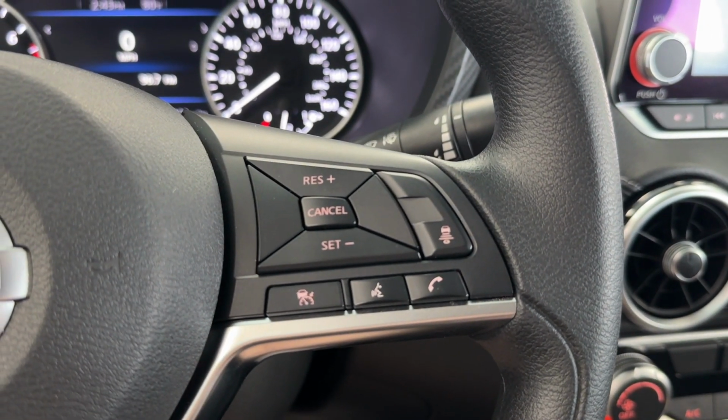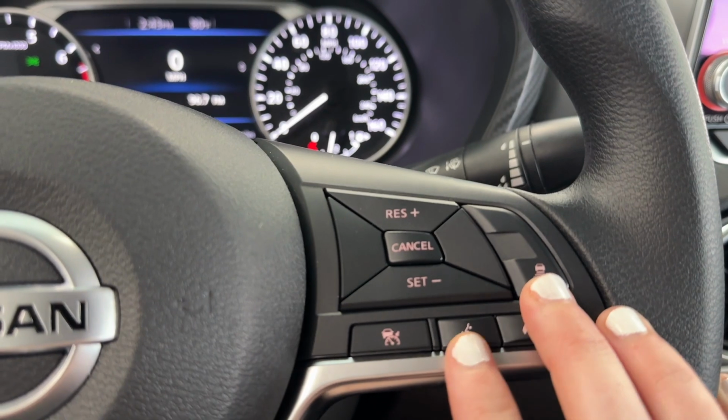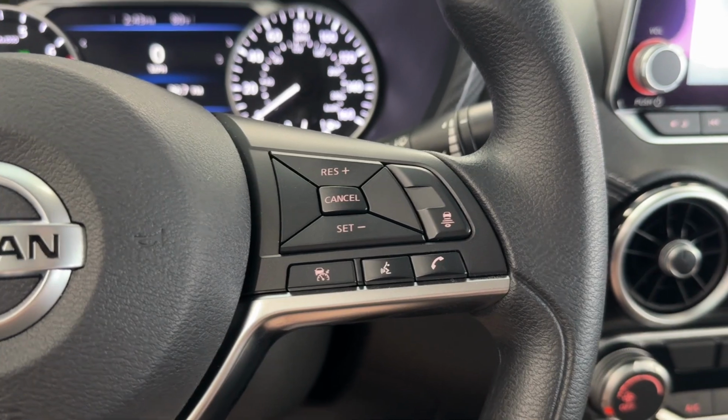Adaptive cruise control is really convenient because you can basically set a certain speed to cruise along the highway at, but if you end up falling behind somebody, this vehicle will automatically match their speed. And you can also set how far away you want to follow them.